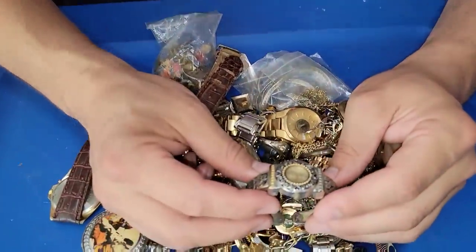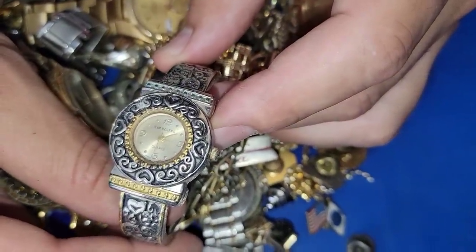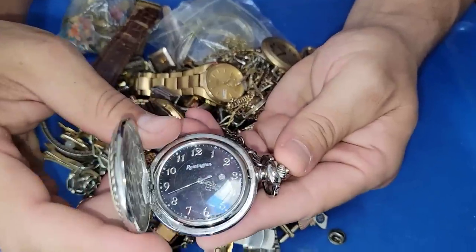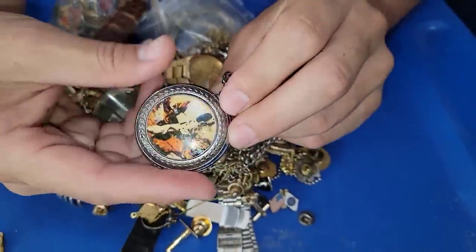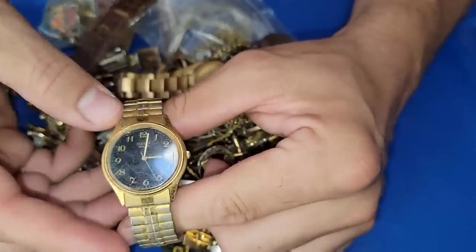Holy cow. All right, we found a high-value watch before when we were in here. What kind is that? That one is a Kim Rogers. Some of these watches can be big, big money. Is that a Remington? Oh, my goodness, it's a Remington pocket watch. Wow. That one's nice. It's got a little doggy on it. These watches can bring big money.